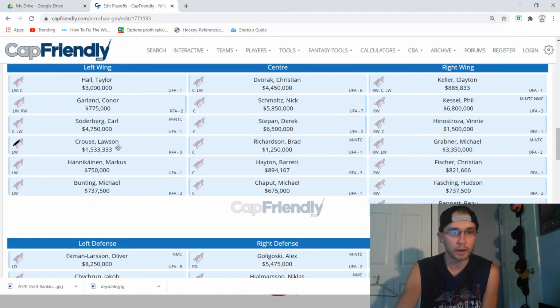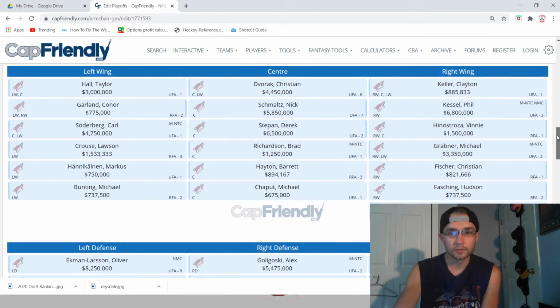Krause is your bigger power forward guy. Brad Richardson, a longtime NHL veteran, good penalty killer. Grabner, good penalty killer. A lot of speed there as well with Grabner. So, that's what I would do for the forward group.